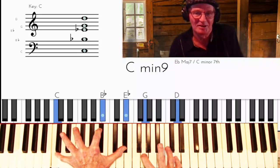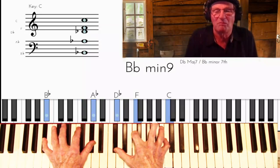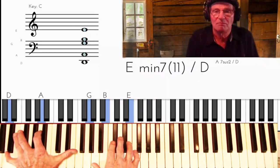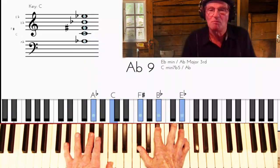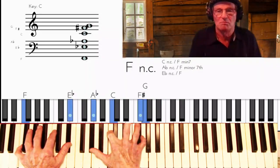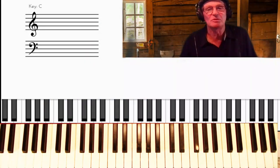My hand doesn't register that. There now. You see, so then the other set would be. See, so you want to use the sheet to learn these and practice them. And now apply them to your songs.